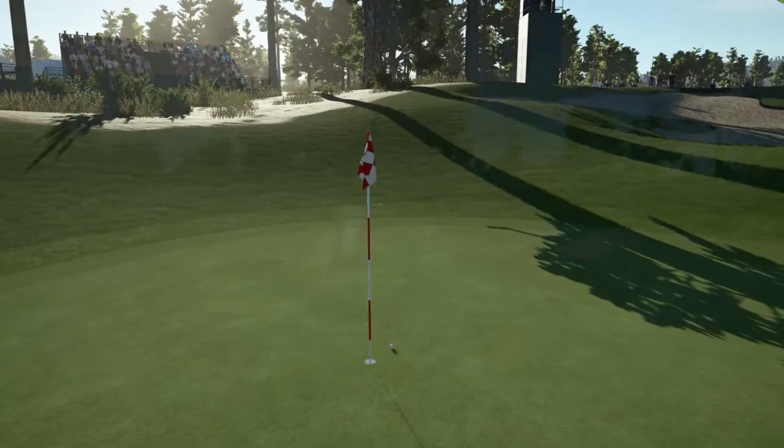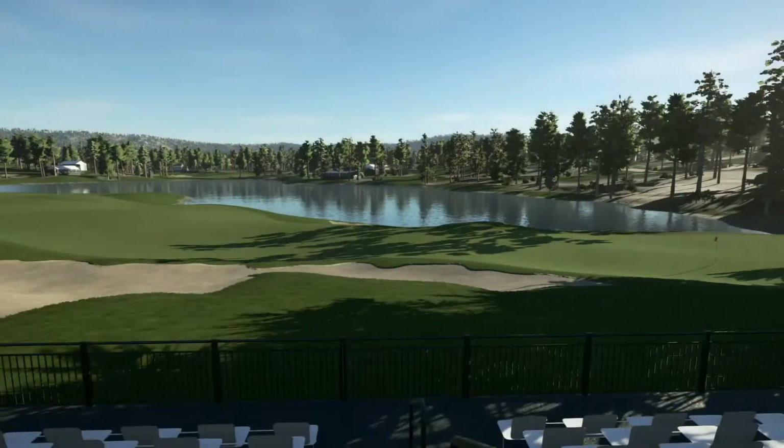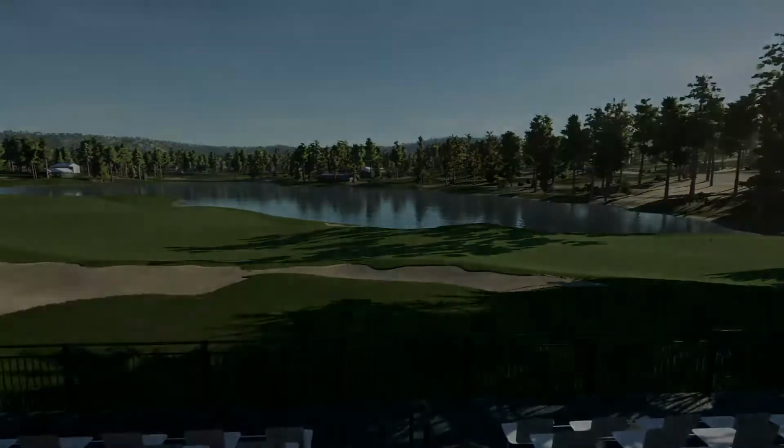Oh, what a shame. That would have been a nice one to hole. And that should secure the par. Well done. And after that effort, let's take a look at how it stands.